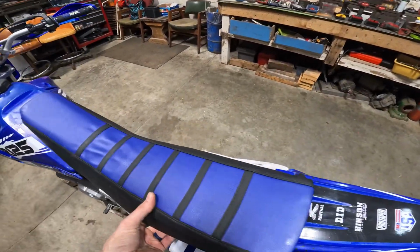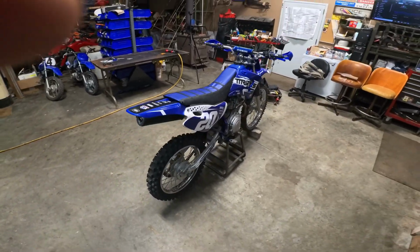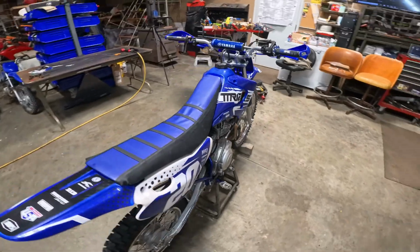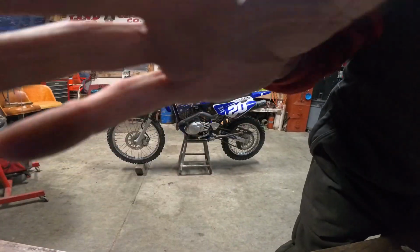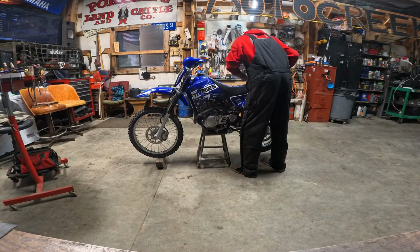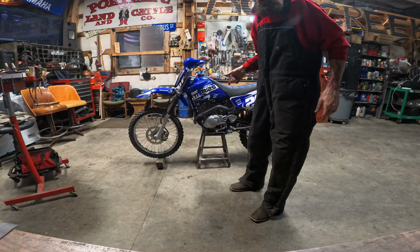Let's get the seat on. There we go. That's a little bit of a tight fit. Okay. There we are. TTR-125. Looking good. I want to put this over here so I can actually get the seat on there well. Okay. Button under there. Oh yeah. Beautiful. Look at that thing. Get the rest of the bolts in and fire it up. We'll be good to go.